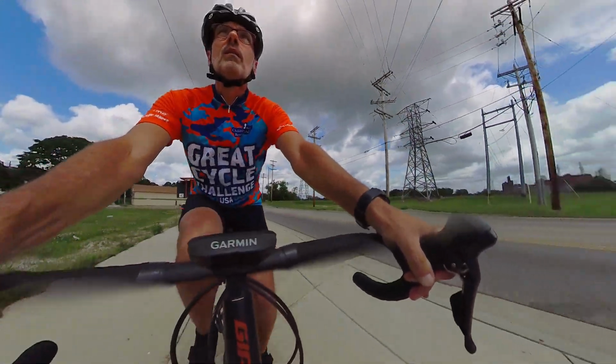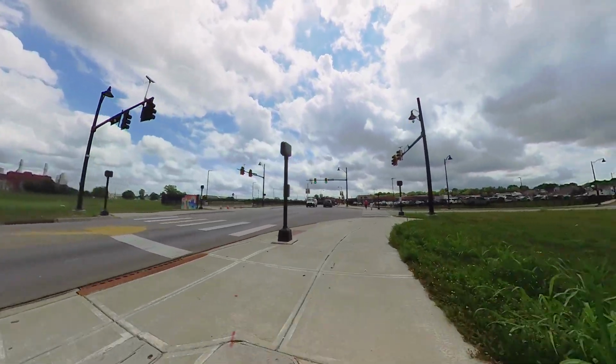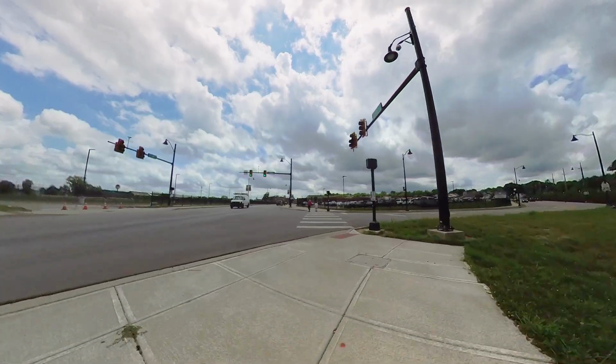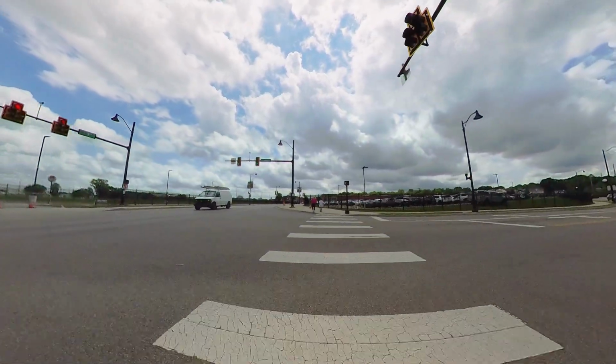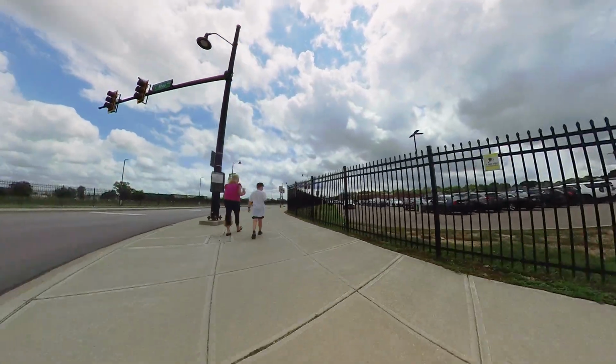The Beltline Trail ends here at B Street, where a short ride down the sidewalk will lead us to the connector to get downtown and join the Great Miami Trail at the Fitness Center. Bike on your right. On your right.